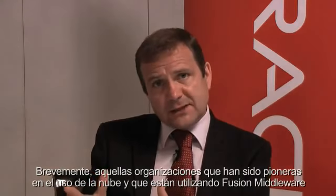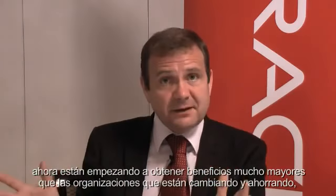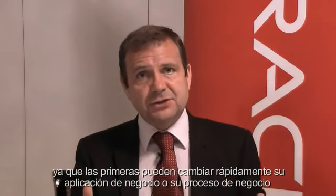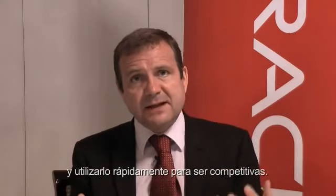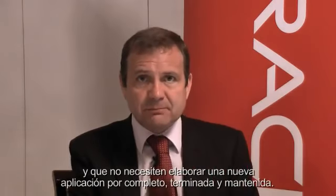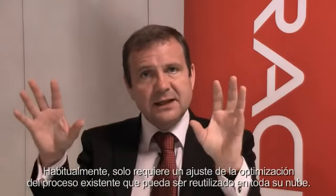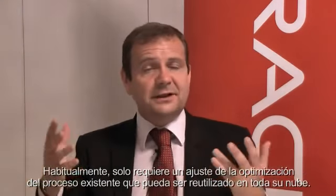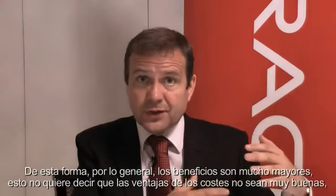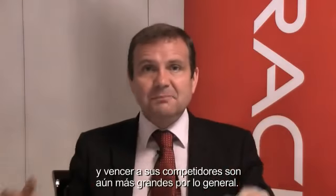Very briefly, for those organizations who have pioneered the use of cloud, using Fusion Middleware in this way, they're starting to perceive much greater benefits now, even than the cost savings, because they can more rapidly change their business application or business process and deploy quickly. If they see an opportunity in the marketplace, they can alter a process quickly. It doesn't need a whole new application built, procured, maintained. It can often be the adjustment or optimization of an existing process, which can then be redeployed across their cloud. Not to say that the cost benefits are not good, they are, but the benefits from being able to improve your market share and beat your competitors are often much greater still.